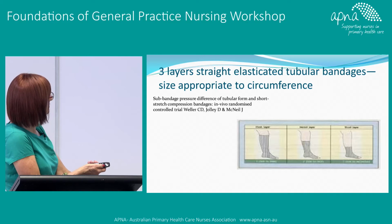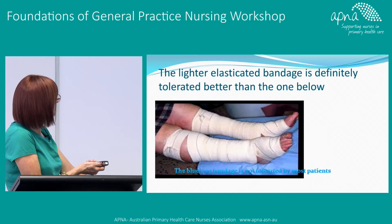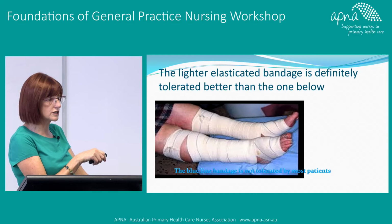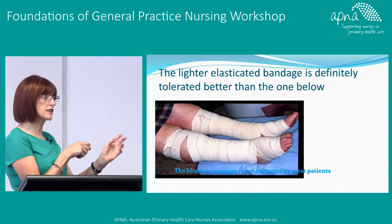There are elasticated bandages out there, but most of you may not have them. If you do, these deliver about 17 millimeters of mercury pressure. The lighter elasticated bandage is definitely tolerated more than this lovely blue line bandage. Remember the old blue lines that the doctors would say? Well, if that's put on correctly, it delivers 60 millimeters of mercury pressure. It's extremely painful. That's why they would roll it down, push it down, or cut it off as they used to.